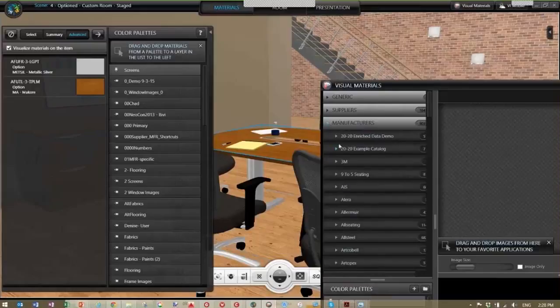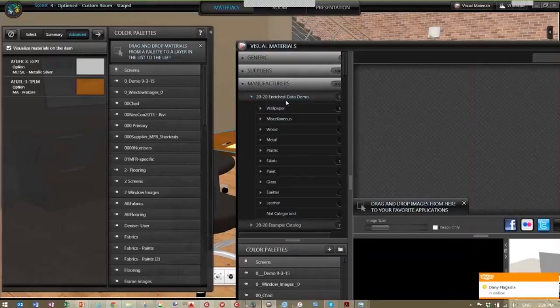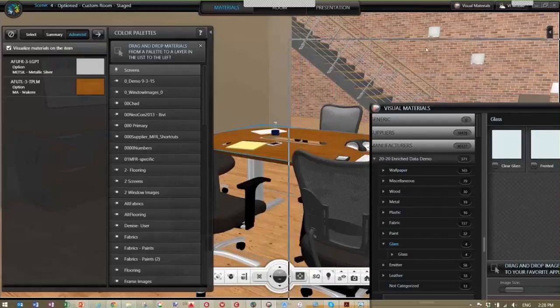So here we are in visual materials. I'm going to have that floating right over top. I expand out manufacturers, find the 2020 enriched data demo, and this time I'm going to be doing something with glass. Let's just say that I have a customer or a client that wants this table, but they want it custom made. They want that to be a glass top. Using visual materials, I can do that.